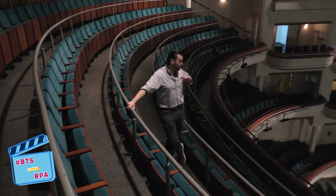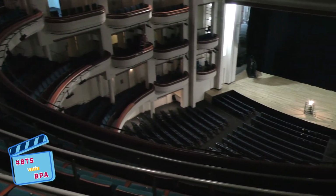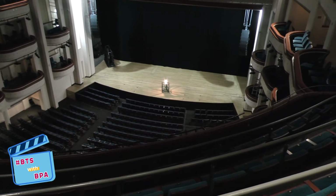Well, as you can see, we've got the ghost light out on stage, and that's always the last thing that happens at the end of the day, which means our tour comes to an end here.